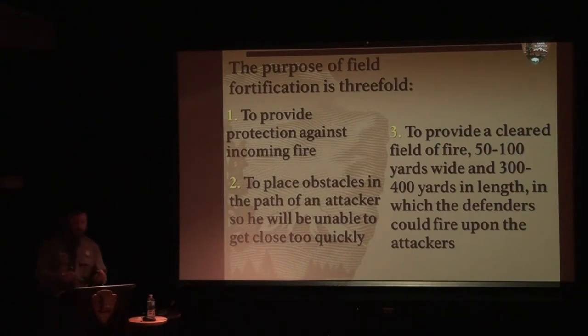As well, you see that if you have just 50 yards of cleared area, beyond that is a row of trees, well, your enemy can mass in those trees, hiding their numbers, offering protection, and thus making it harder for you to detect how many there are and their oncoming positions towards you.